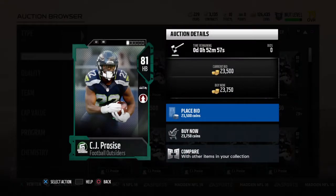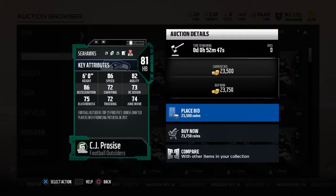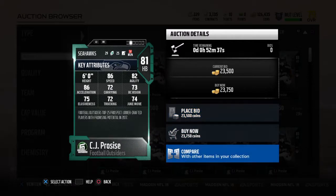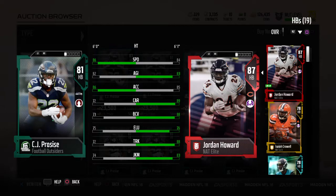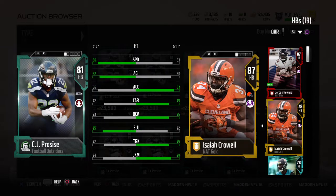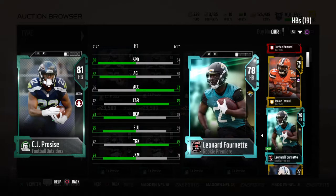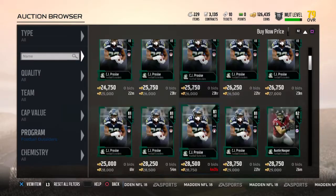You got CJ Poise, 86 speed, 82 agility, 73 ball carrying vision, acceleration, 75 elusiveness, 72 trucking, 74 juke. Let's see. I mean, compared to Jordan Howard, he's okay. He's got 86 speed, though. It's not bad. And who else we got?